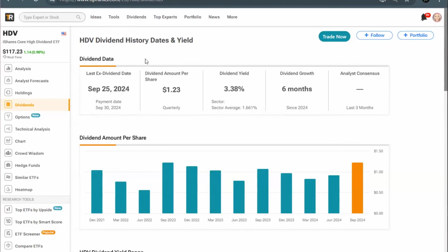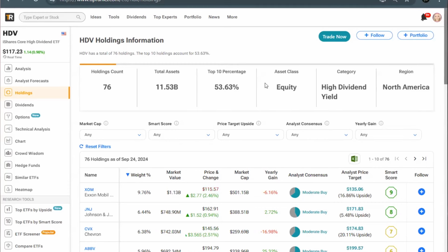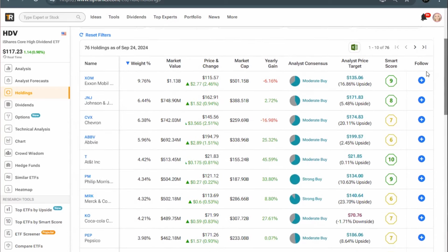And their current quarterly dividend comes in at $1.23 per share for a dividend yield of 3.38%. And that, of course, comes from their underlying 76 holdings within the ETF. Assets under management come in at about $11.5 billion. And their top 10 holdings make up about 53% of the ETF, so pretty highly concentrated there.